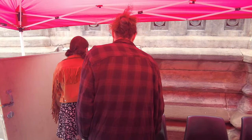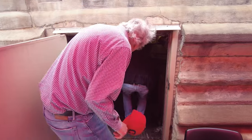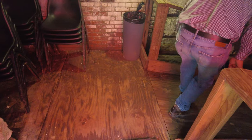Alright, so we're going to be trying to duck underneath into the tunnels here. You can see a little ramp to get down here.